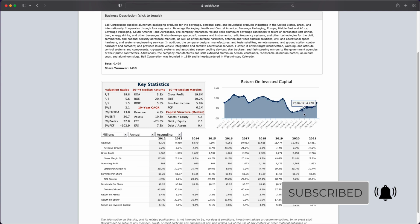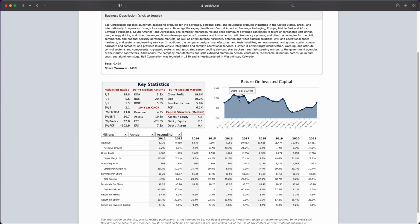You don't like to see negative trend lines in return on invested capital. Not only is it negative, but since 2010, they've not had a single year with 10% or higher return on invested capital, and that's quite poor. Now, you did hit a bottom of 3% in 2016, and you've come back up to 7.5% in 2021. So you have some improvement over the last 5 years, but it's not enough to make me really attracted. So this does not look good from a quality standpoint.